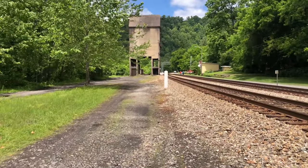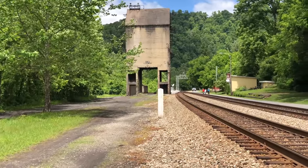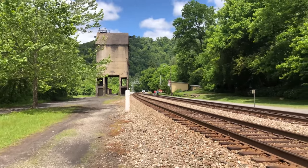Check out this old coaling tower right over here too. Old CNO coaling tower. I believe it says Fairbanks Morse on it. I'll go up here and get a closer look at it. All right, here we go. But wait, there's more.